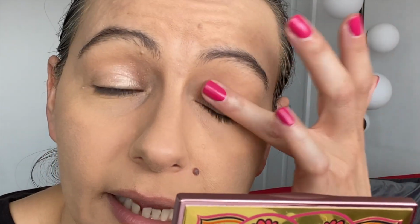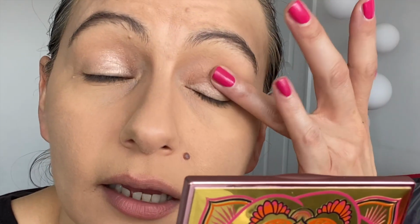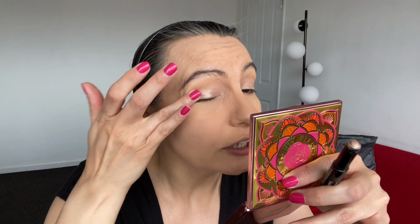So I'm just putting it on the lid and dragging it across my hooded area, because if I didn't do this, my eyeshadow would crease in the crease of my eye and it ruins the look. So I'm just putting a bit more on the crease just to set it. And once this cream shadow sets down, your eyeshadow won't move. You can use an eyeshadow base like the Urban Decay eyeshadow base, or even just a concealer, but I like the colours, I like cream shadows, and I just find for me these just work the best.